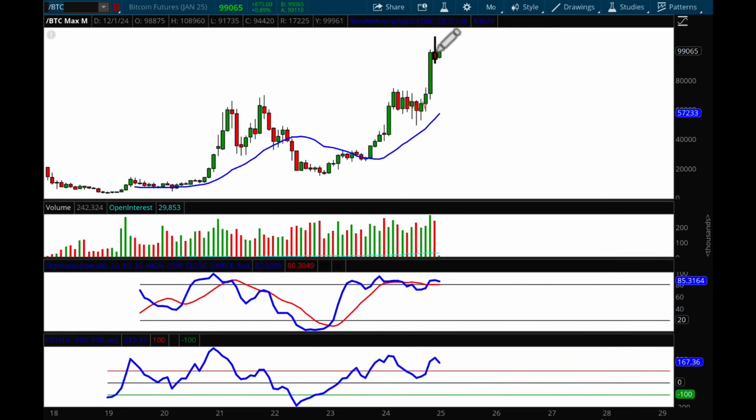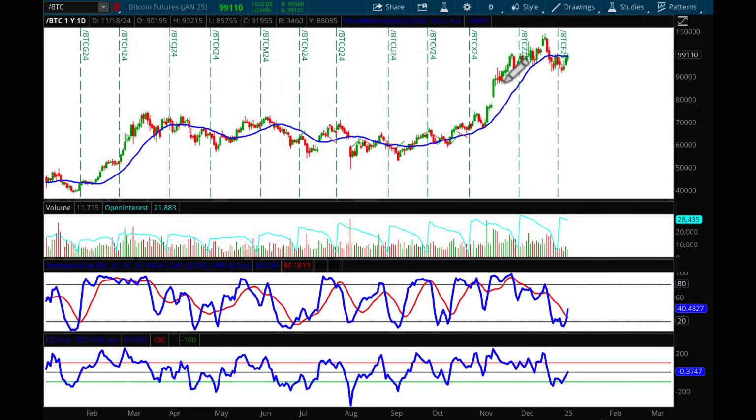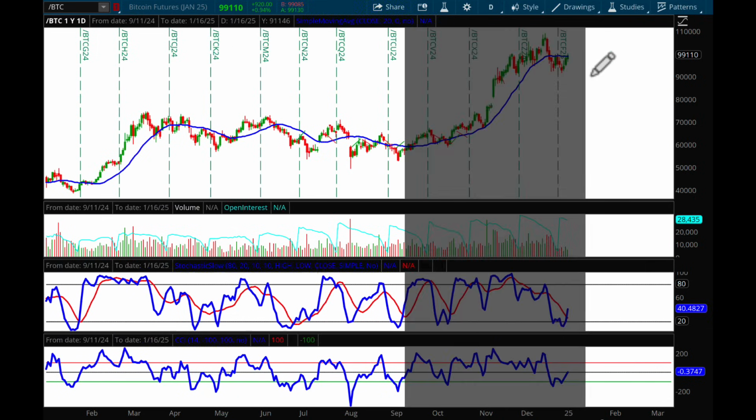You could see that last month we had a shooting star, but the stochastic is pivoting lower, the CCI is pivoting lower. I still have a downside target on Bitcoin down here that's still open right there of 86,600, and I do believe we will hit that.